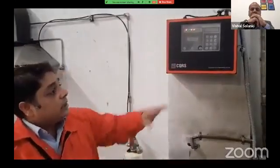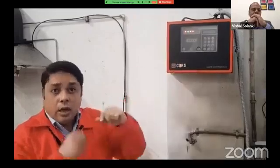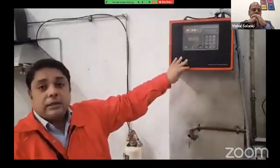The next thing it has is an inbuilt power supply. This power supply does 2 parts. One, it has an intelligent charging system for your batteries, and next it has a power supply which can run the hooters also.